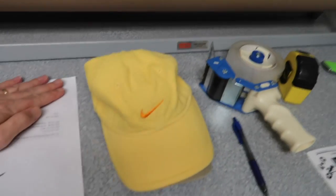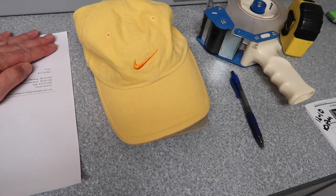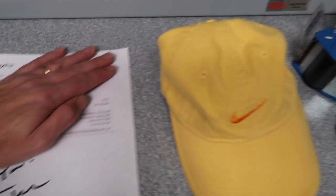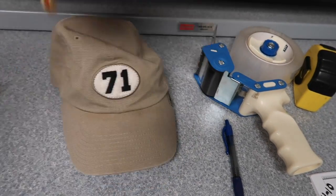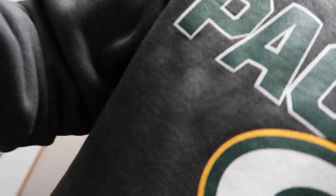And just like that, we're to the end here. So this is a two-hat deal. There's this one, two hats for $11.18 plus $4.35 shipping. There's this Nike one, and that one is a Nike one. So two for one. All right. So just like that, the order's dried up. I don't remember the last time one came in, but it's been a number of hours, so that's kind of strange. Work on the lighting here. Come on, lighting. Hey.